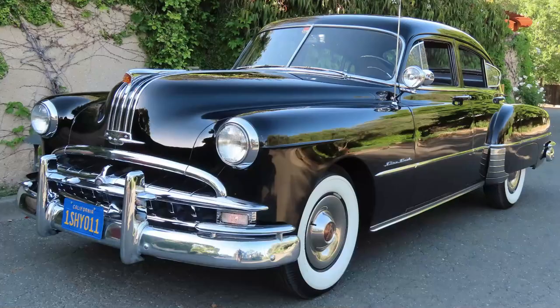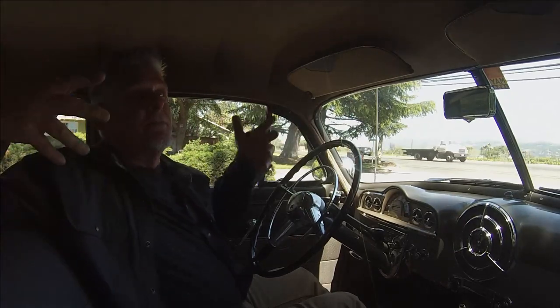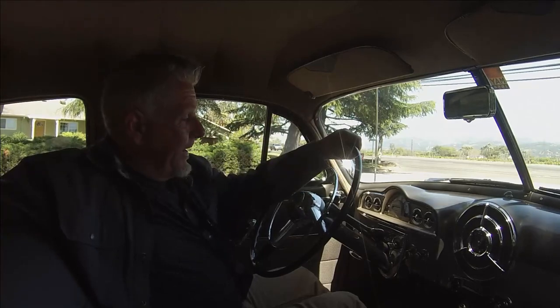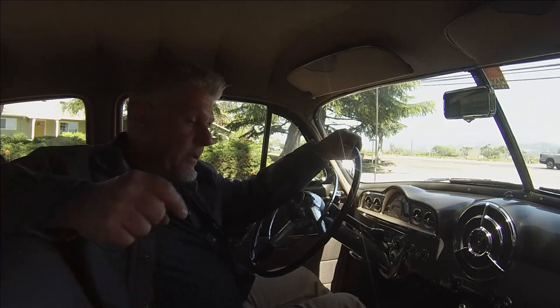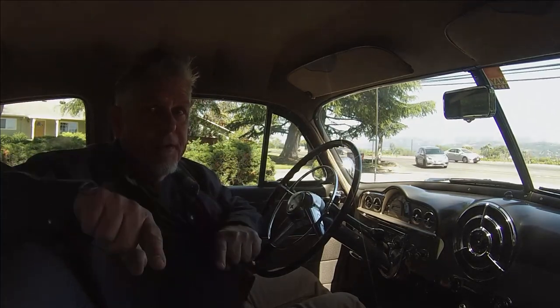It's a 1949 Pontiac Silver Streak with just over 50,000 miles on it. It's incredibly original. It smells super original. And anyway, this is a great car, and in this video I'm going to take you around the car, I'm going to take you under the car, but first, buckle up, because I'm going to take you for a ride in this car.